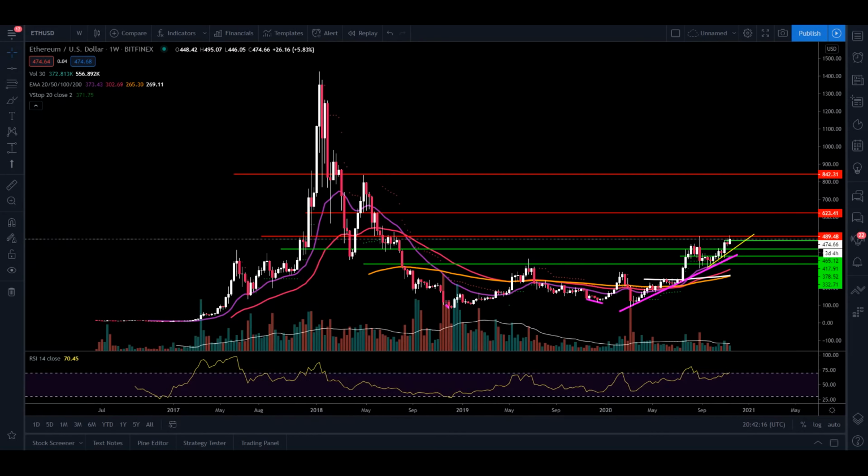The RSI is at 70, but one thing I wanted to point out here: when Ethereum runs, the highest we've gotten on the weekly time frame for the RSI is 98. So we can almost peg it out at that 100. The next area after that has been 89. And then the previous area we just hit was 81 before we started having a sell-off.